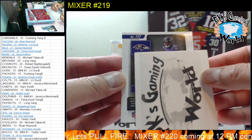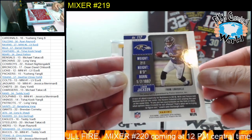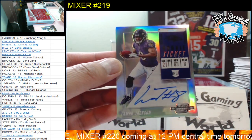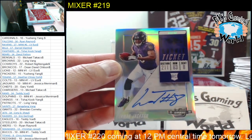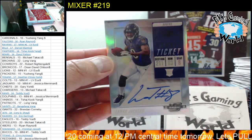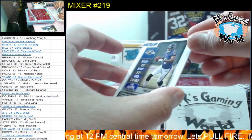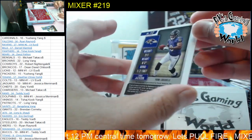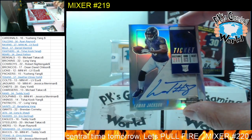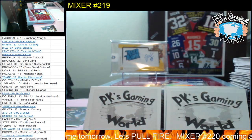Oh, we got a nice hit here. We got Lamar Jackson. Lamar Jackson, Rookie Ticket on-card autograph for the Baltimore Ravens, LV. Boom! Nice hit. Pretty sick hit, on-card autograph. Baltimore Ravens, Lamar Jackson. LV got it off the mini. Nice hit. Baltimore Ravens.